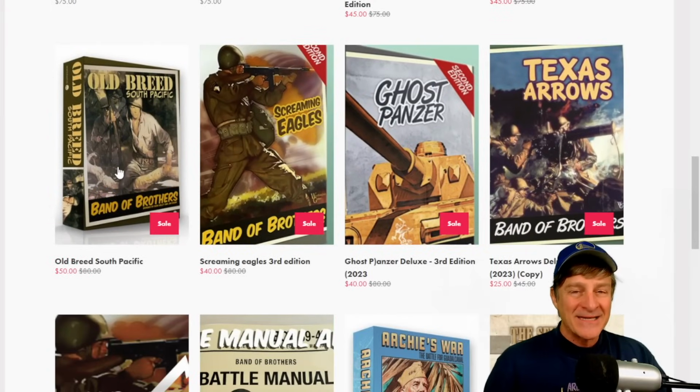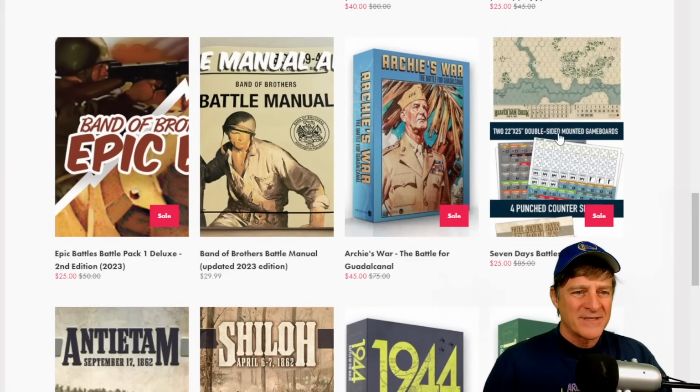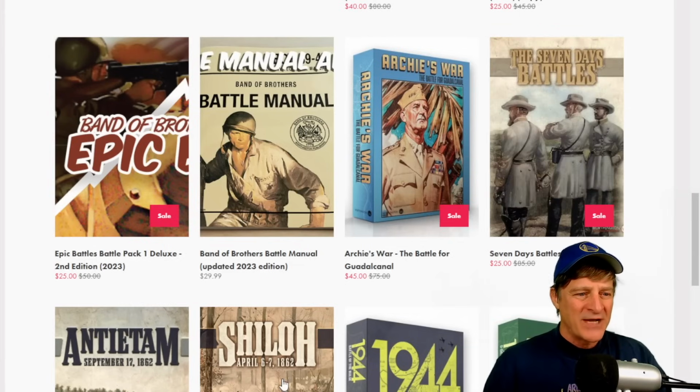As we come down in here, the tactical system, this is really good. Old Breed, South Pacific, Screaming Eagles, Ghost Panzer, all 50% off, a little bit less off for Old Breed South Pacific. So some nice deals in there. We get down into some of these Civil War games. These are real bargains. 7 Days Battles is less than a third of the price. I mean, $25 for an $85 game. Antietam and Shiloh as well.